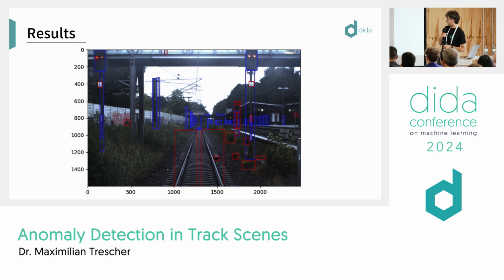And, well, what did I want to mention here? We detect some of the interesting signs. We don't detect the poles in the distance so well, and sometimes there are problems that we also detect the tracks.